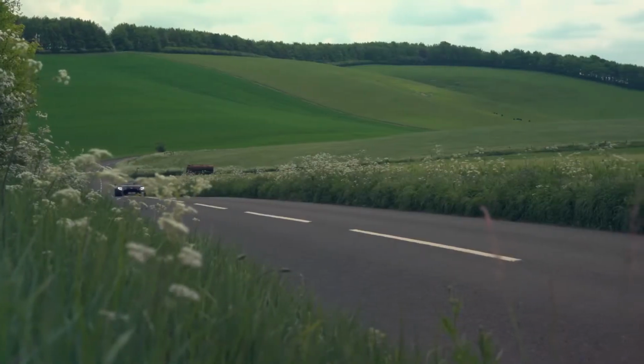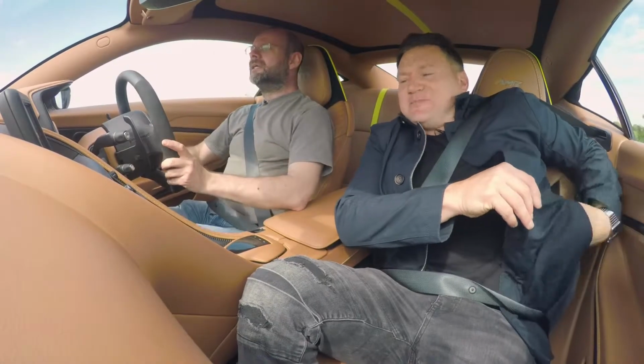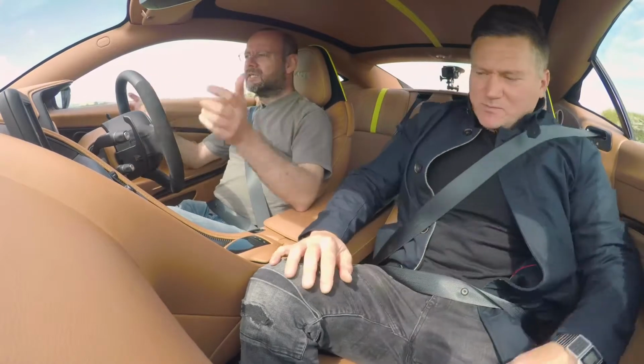The Bentley is a terrific car then, so how will the Aston shape up against it? So Matt, tell me about this. Welcome, lovely to my abode. I like this car.